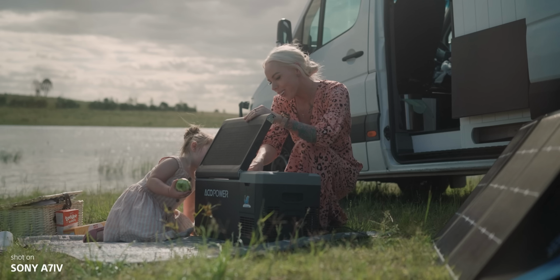So the A7 IV was released in late 2021. It's been about a year and a bit with this camera. It's been an incredible camera for my production and obviously for my content creation with YouTube and Instagram and all those kind of things. That 7K sensor that downsamples to 4K, it's just super sharp.